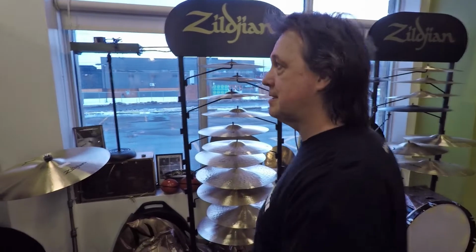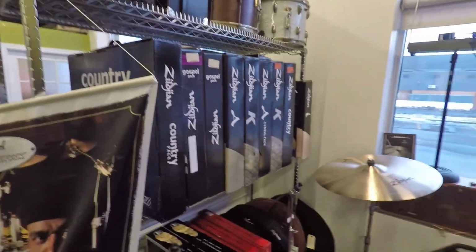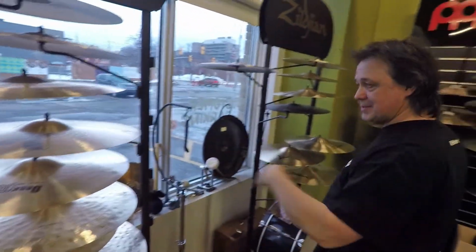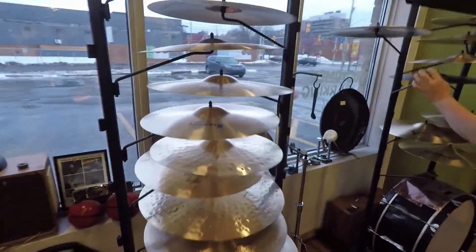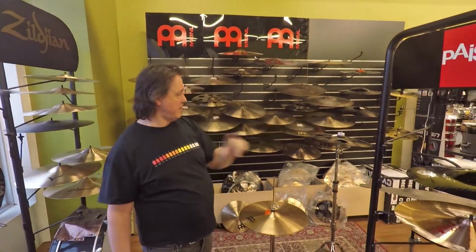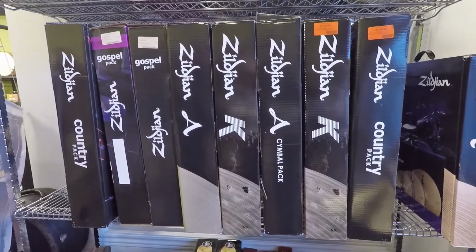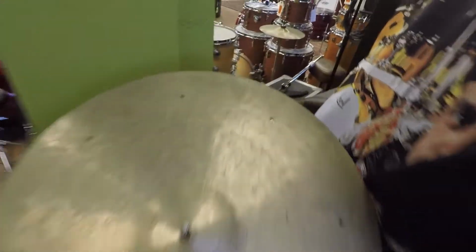All right, so this is our cymbal land, with some more old drums too, because that's a good place to put them. So cymbals, this is Zildjian, all new stuff. Vinyl, Zildjians, and the Sabians are up front. Lots of box sets, those are very popular. There are Dream cymbals here also. The stock really comes and goes with cymbals. That's an old K. Very nice.